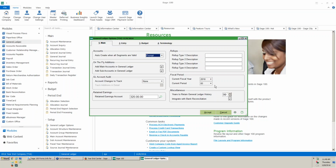So you could close the month each and every month, or right at the end of the month. It can assist in preventing users from accidentally posting to closed periods and periods that have been in the past, and can save you from some headaches from user errors that way.